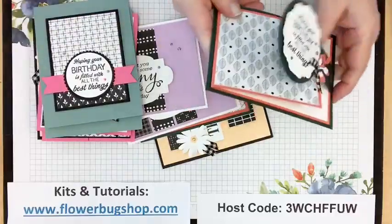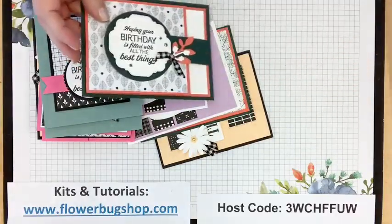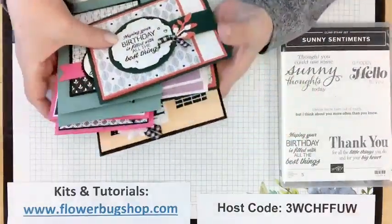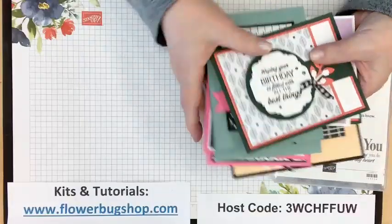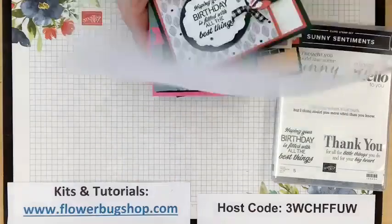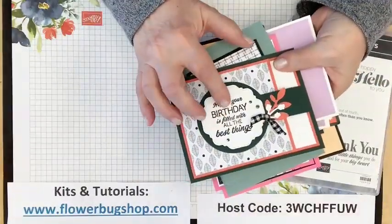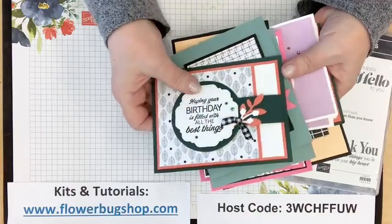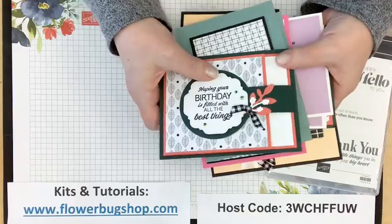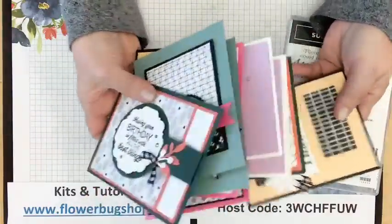But yeah, almost all fun folds. So you can do what you want, stamp any greeting you have, or add on the Sunny Sentiment stamp set. I always make my kits to go, except for these one-sheet wonders, because you're getting the stamp set. But I always make my kits to go and the tutorials to use greetings only. So no, you can add this on, Eddie. You sure can. And yep, you get everything pre-cut, but just need greetings for most of my kits to go.